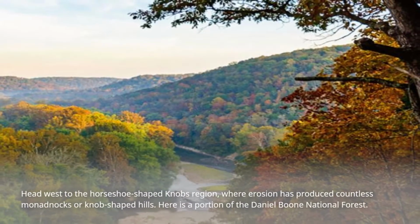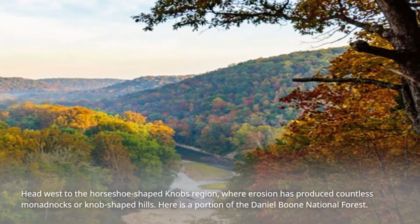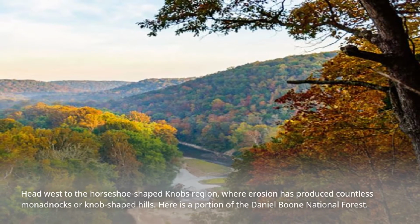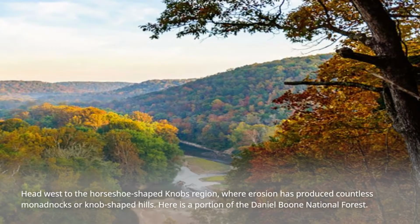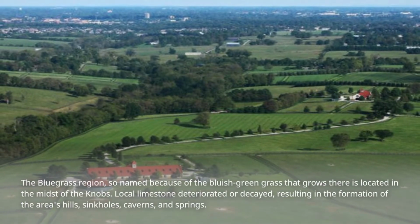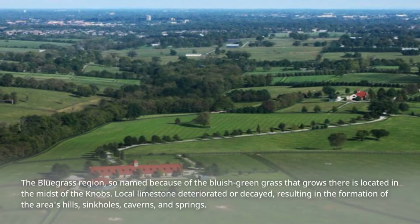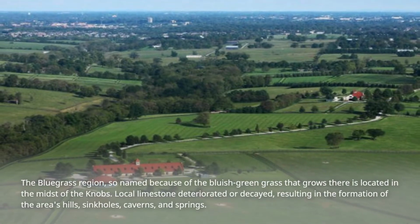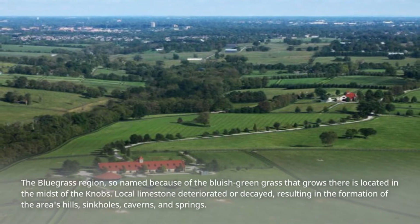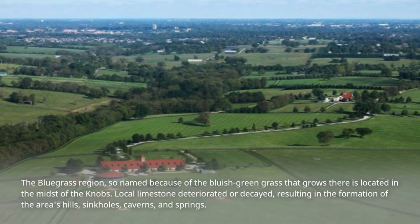Head west to the horseshoe-shaped Knobs region, where erosion has produced countless monadnocks or knob-shaped hills. Here is a portion of the Daniel Boone National Forest. The Bluegrass region, so named because of the bluish-green grass that grows there, is located in the midst of the knobs. Local limestone deteriorated or decayed, resulting in the formation of the area's hills, sinkholes, caverns, and springs.